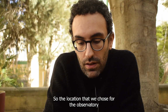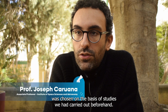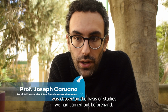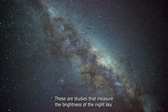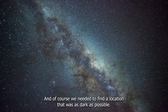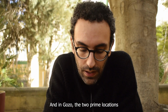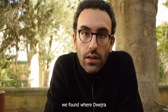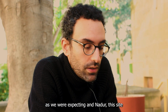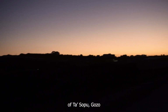The location that we chose for the observatory was chosen on the basis of studies we had carried out beforehand. These are studies that measure the brightness of the night sky, and of course we needed to find a location that was as dark as possible. And in Gozo, the two prime locations we found were Dwejra, as we were expecting, and Nadur, the site of Tasop in Gozo.